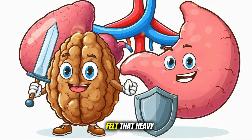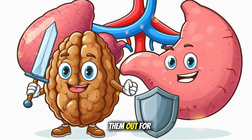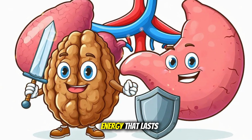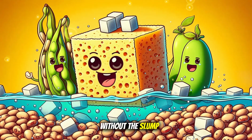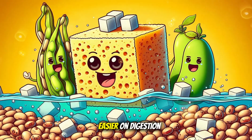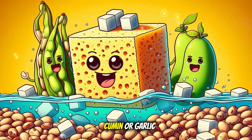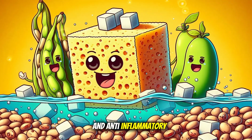If you've ever felt that heavy crash after pasta or rice, swapping them out for lentils in a soup or beans in a chili can give you energy that lasts all afternoon without the slump. Cooking tip: soak dry beans overnight to make them easier on digestion, and season them with herbs like cumin or garlic for extra flavor and anti-inflammatory power.